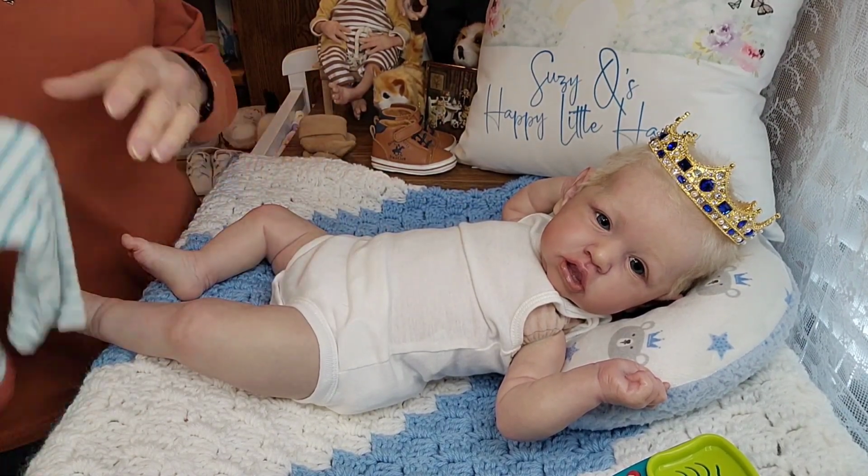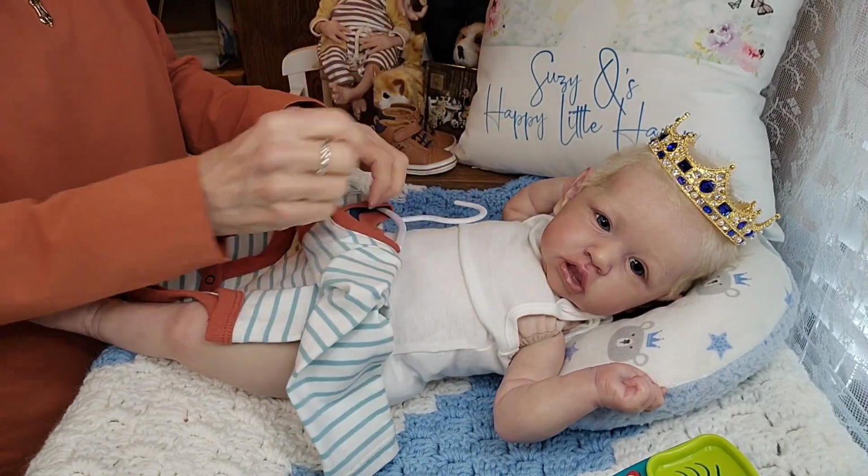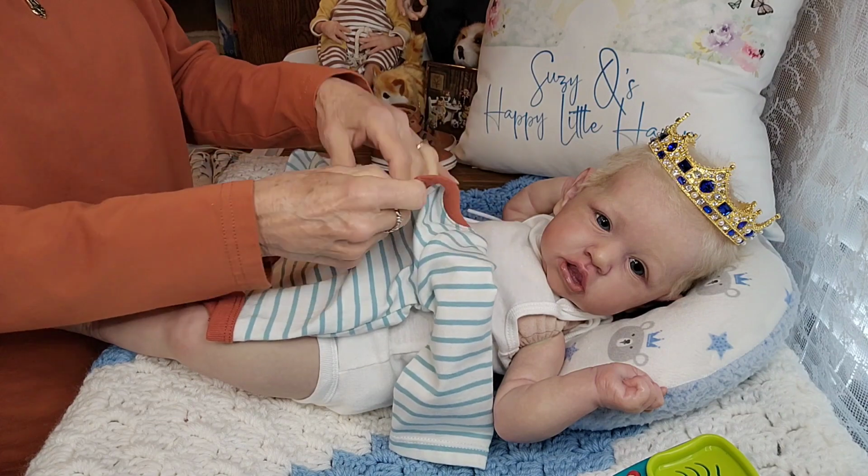I'm going to go ahead and put his onesie on. He's already wearing a onesie. It's a short sleeve or a no sleeve onesie. So I'll just put this on over.